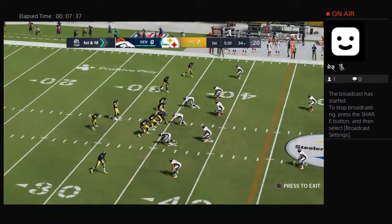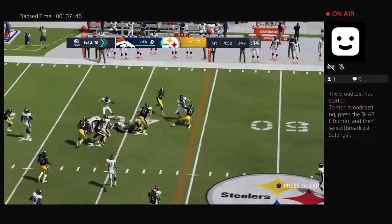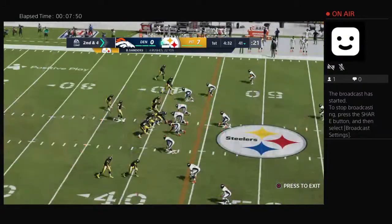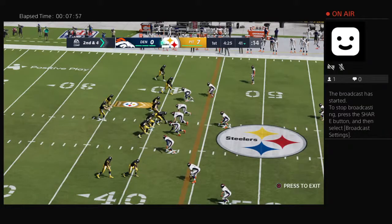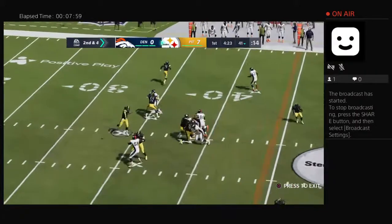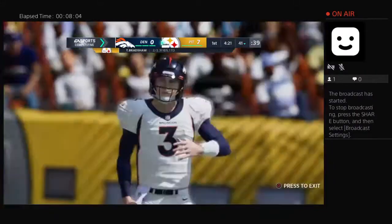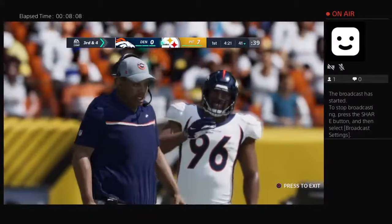From the 34 now, here's 1st and 10. From the shotgun now, here's an inside give. And he's got it up over the 40 to the 41. He'll get a nice chunk there on the 1st down run, and it's 2nd and 4. 6-yard pickup brings up 2nd and 4. And that'll be incomplete. Took a pretty good shot as he tried to pull that one in. Couldn't hang on.